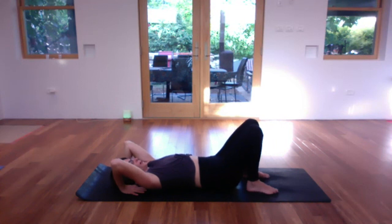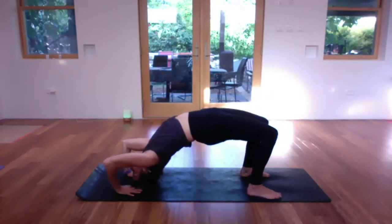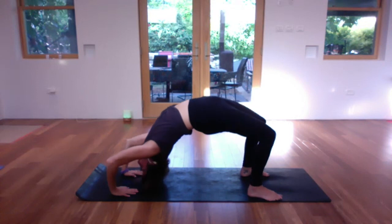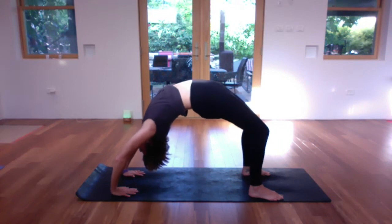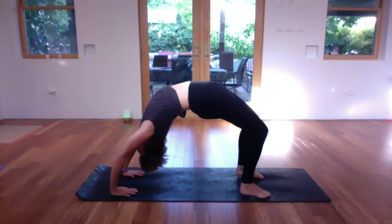And then half lift, push into your hands, lift your hips up, and slide onto the top of your head. And you may just stay here. Or the work is reaching your hips up and then pressing into the feet and beginning to straighten the arms. Breathe.